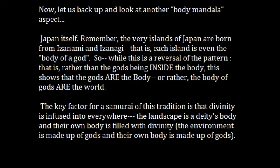Let's back up just for a second and look at another Shinto body mandala aspect, and that is Japan itself. Remember, the very islands of Japan are born from Izanami and Izanagi. Each island is the body of a god, right? So it's actually a reversal of the pattern. Rather than gods inside the body, this shows that the body of the gods is the world. Rather than the body mandala being a mandala within each person, this aspect extends it outwards. It says Japan itself is the divine geography.